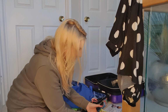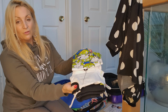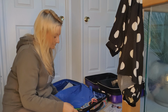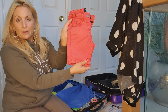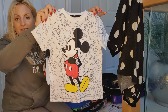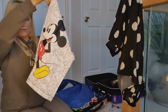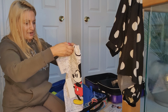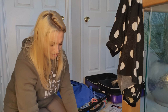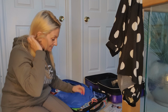And then I got these last night in Tesco's. They were only £3, reduced, and they're Monsters, Inc. pyjamas. So I'll pack those. And then a red pair of shorts and a t-shirt from Tesco's last night. And I love all the sort of almost like cartoon drawings on there. And I think that was actually quite pricey. It was £6, because normally the ones in Primark are sort of £3.50, £4.50, aren't they? So those are all his outfits.